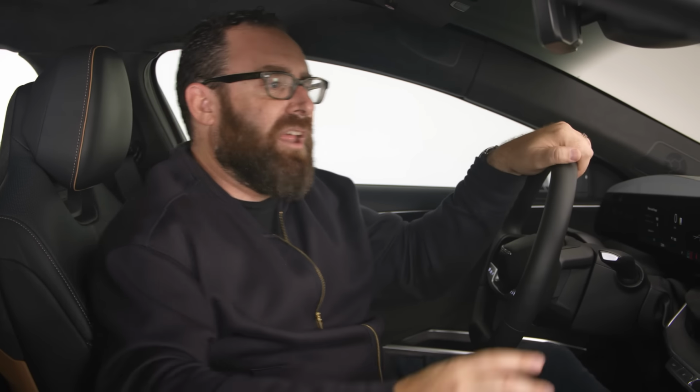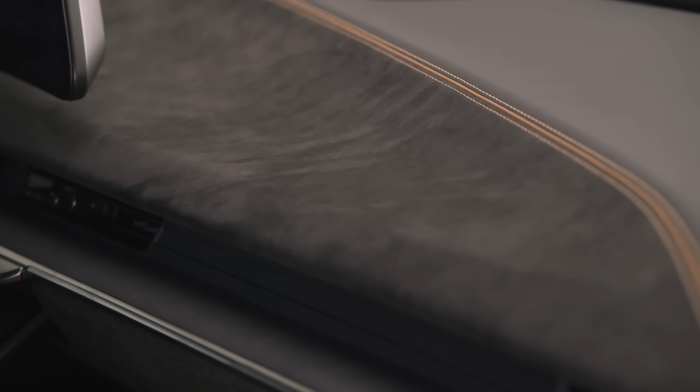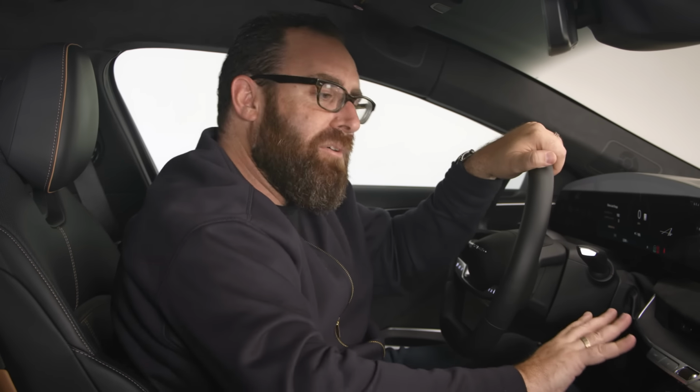I also love the material selection that Lucid's using. Nice leather, Alcantara, contrast stitching with some leather piping. They actually have cool fabrics down here. The metal's great. The little bit of plastic that there is high quality. They've done a wonderful job there.